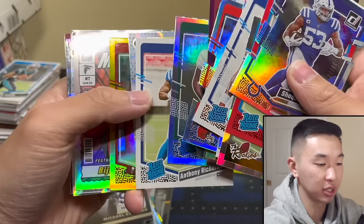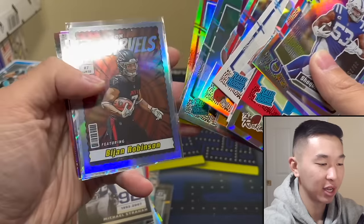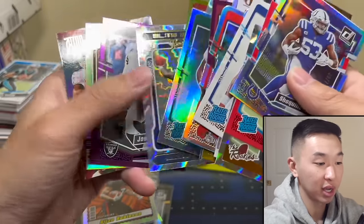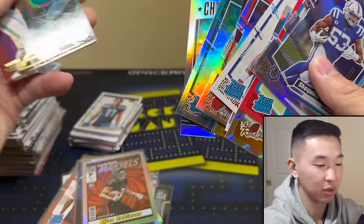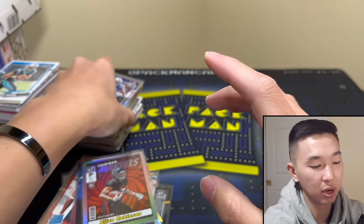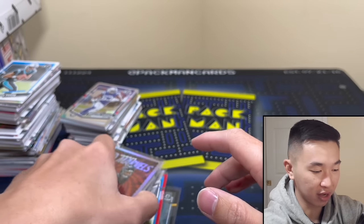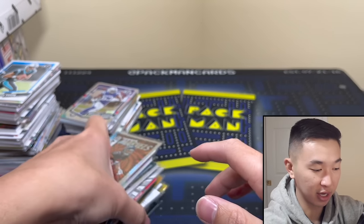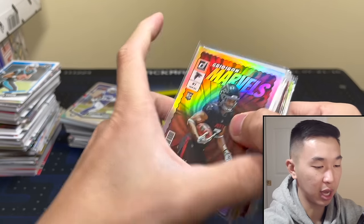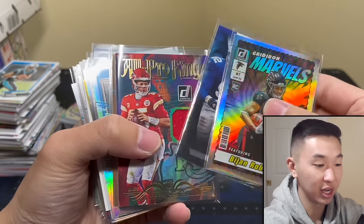What else? Oh, there's the case hit we got. Marvels, Bijan, sick card, rare card, and that actually ruined our chances of the big boy. And there we go. That should be it. Huge stack of prime highlights. Honestly, I wouldn't mind ripping a case of this stuff again. Now, these are like several K, so probably not the best idea, but here's all the hits we got.